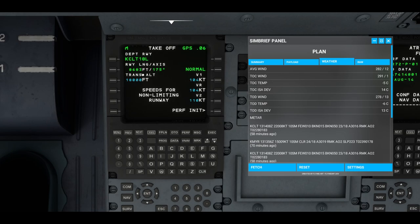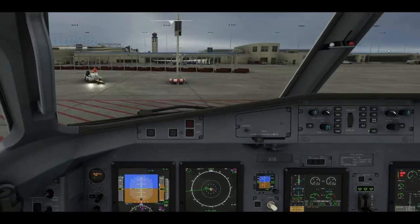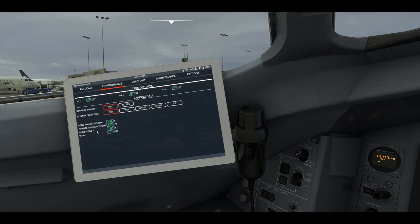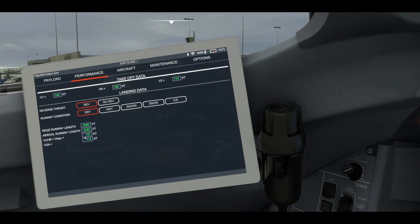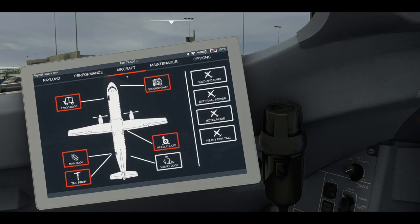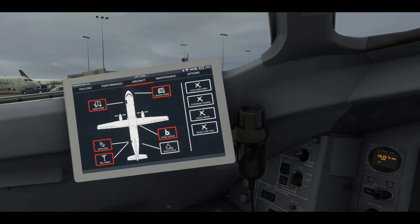So we got a runway length of 8,683 feet on a 175 degree heading. All right, V1 104, 104, 110. All right, that's looking good. Go back to our flight plan here. Let's close this out. 104, 104, that's looking good. Required runway length here says we need 2,060. Yeah, so we're good there. Aircraft is still set here. I believe everything is mostly loaded. Yep, they're loading up the baggage here as we speak.